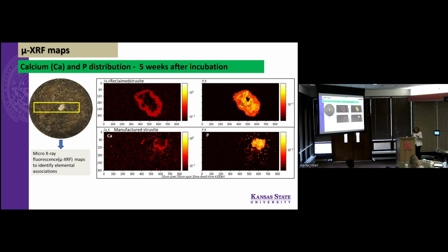Okay, we'll look at it in a bit. And the reclaimed one suggests that it didn't even dissolve. It's just right there. Okay.